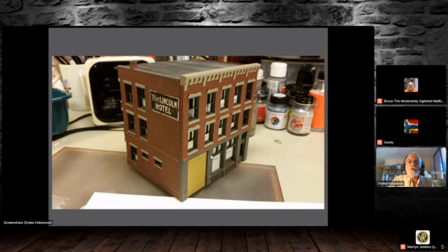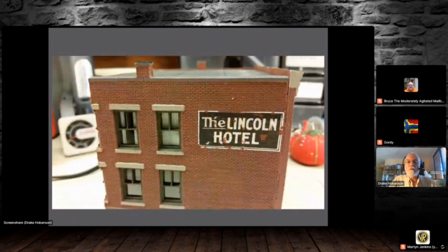It's now the newspaper office downstairs and some other offices up here, a dental office and a lawyer's office. A commercial decal provided the old Lincoln Hotel sign, the old ghost sign. This is the Land of Lincoln, after all. It's Illinois. Why not have this be the former Lincoln Hotel? It provides a nice little story to this place. It adds interest. It adds realism to the time and the place.